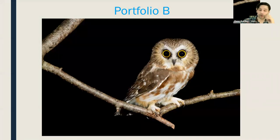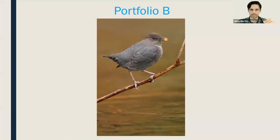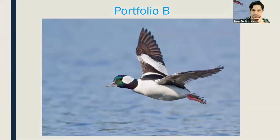Okay, now we have portfolio B. Right out of the gate, we've got a nocturnal shot of a saw-whet owl. Ooh, I wonder how he took that shot at night. I wonder if he used flash. Now we've got a beautiful, tight portrait of this spectacular wood duck. I wonder what that guy's eating. Maybe it's a salmon egg. Ooh, look at those lichens on the perch. I wonder if this guy lives in the rainforest.